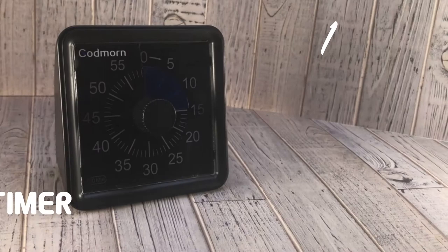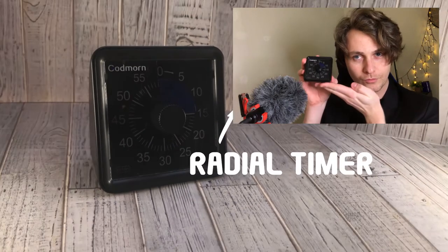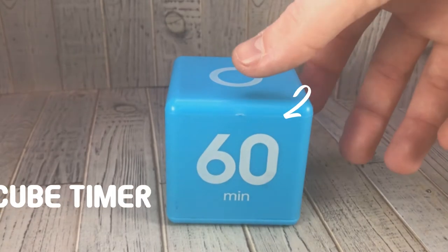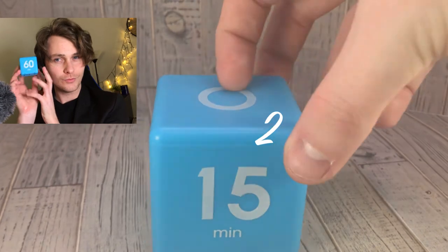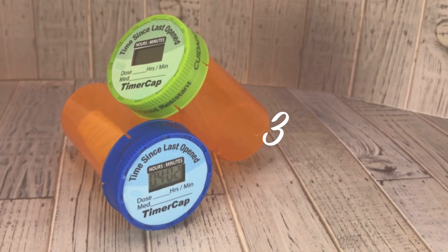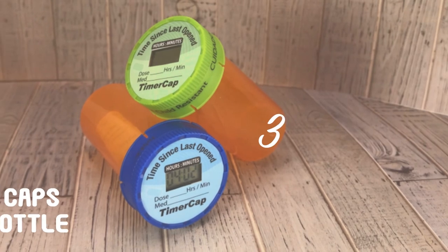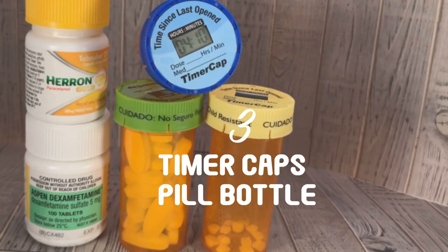The three timers I want to show you today are a radial timer. This one gives you a visual cue of how much time you have left. A cube timer. This one has really quick flip over and go timers on it to let you have an alarm in a specified time period. And the third is a timer cap lid. It's basically a timer on the lid of your medication bottle that tells you the last time you took your meds.